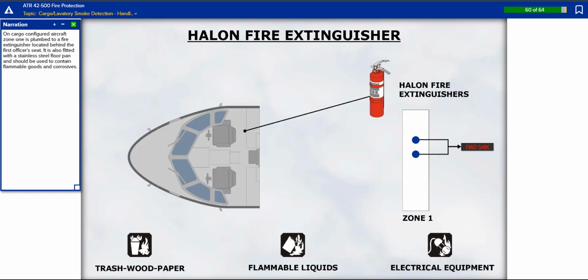On cargo-configured aircraft, Zone 1 is plumbed to a fire extinguisher located behind the first officer's seat. It is also fitted with a stainless steel floor pan and should be used to contain flammable goods and corrosives.